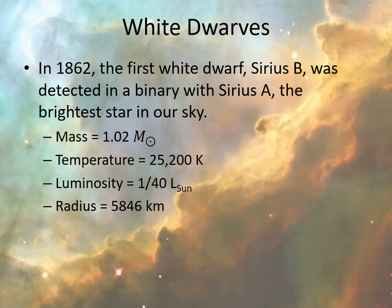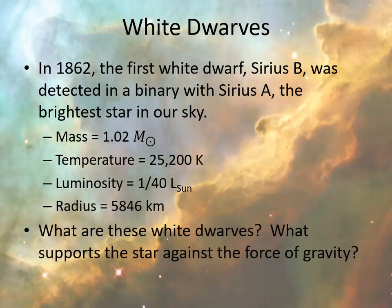It turns out the radius of this star is 5,846 kilometers. Earth's radius is 6,378 kilometers, just to give you a source of comparison. So there is something weird going on here. We have a very, very dense object. In fact, you realize that the acceleration due to gravity on this thing is very, very high. If you were to drop, say, a wrench from 1 meter high on a white dwarf, it would cause a pretty nasty explosion on the surface once it hits. So, yeah, don't drop wrenches on white dwarfs.